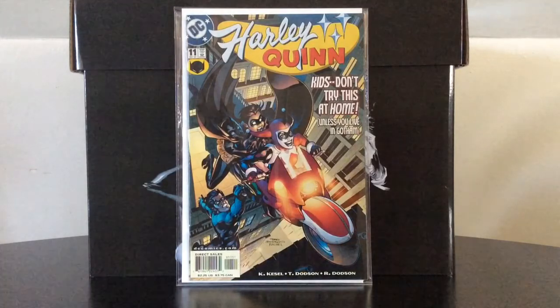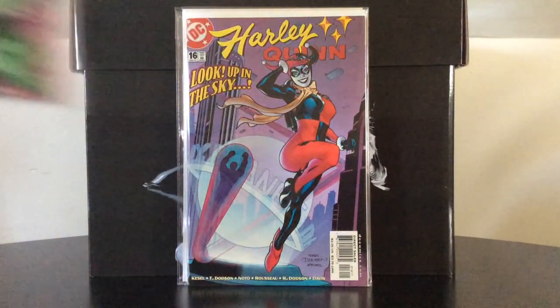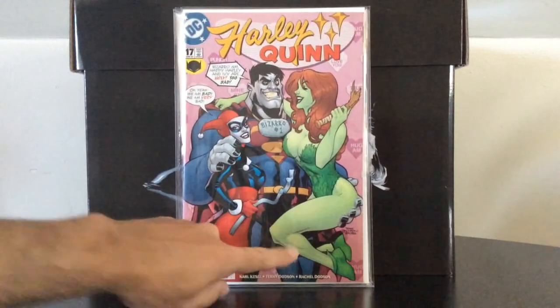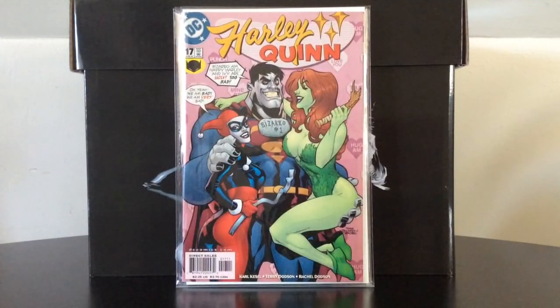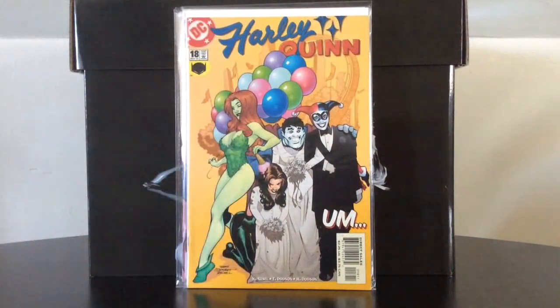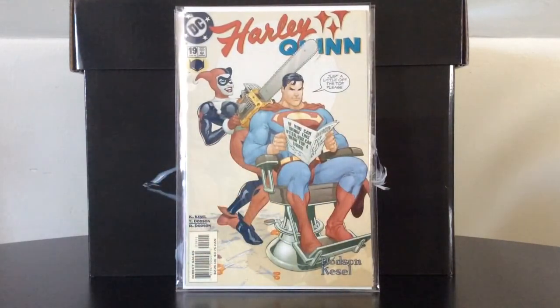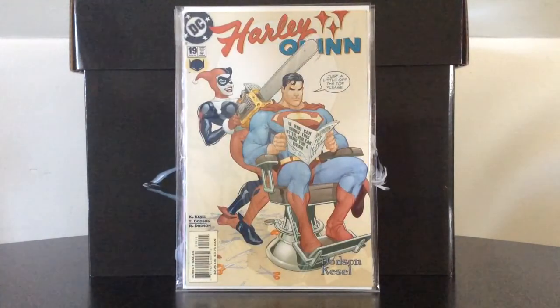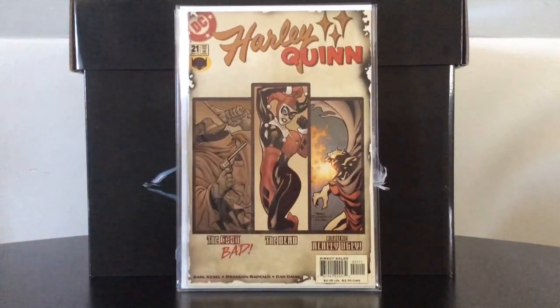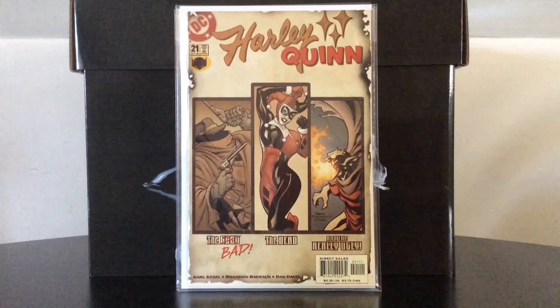Number 16. 17, which is probably one of my favorite Terry Dodson covers. 18. 19, another perennial favorite of mine. Number 21. And I believe that's around where, well, actually, maybe the issue before that, but that was around the end of the Terry Dodson artwork.